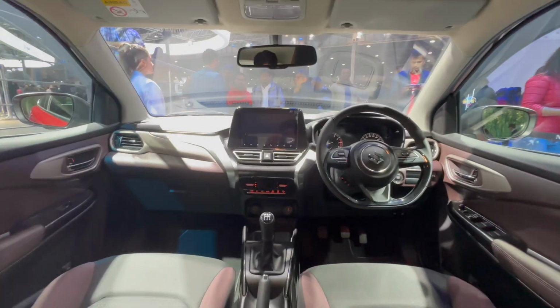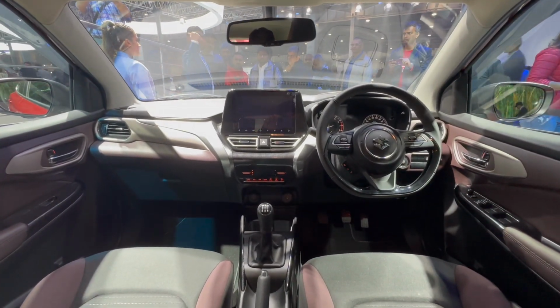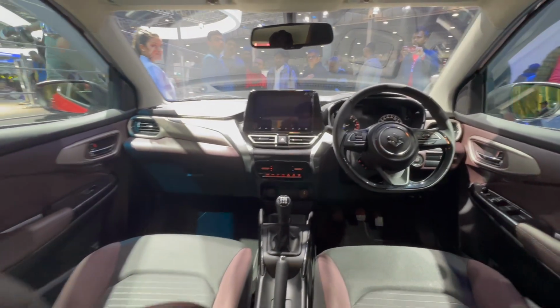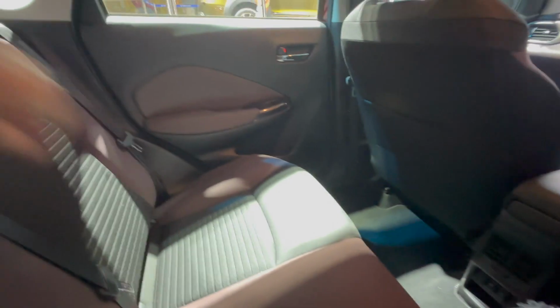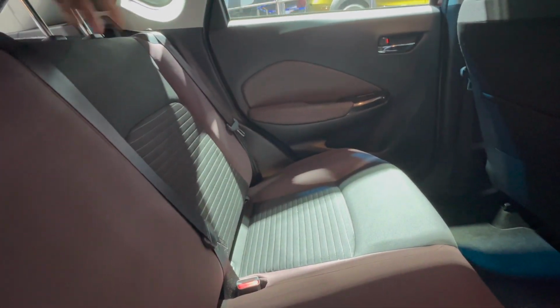Now coming to the rear seat experience, this is how the dashboard looks like, which obviously is almost the same as the new Baleno and the Brezza. As for the comfort, the legroom is okay. The thigh support is a bit on the lower side. The backrest is kind of upright.